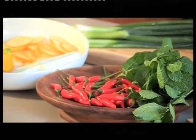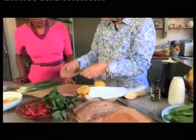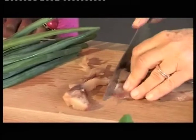Lots of fresh ingredients. I've got a really beautiful fillet of yellowtail here. You can see it's quite a gamey fish because the flesh is quite dark. And with a sharp knife, you need to cut very thin slivers.